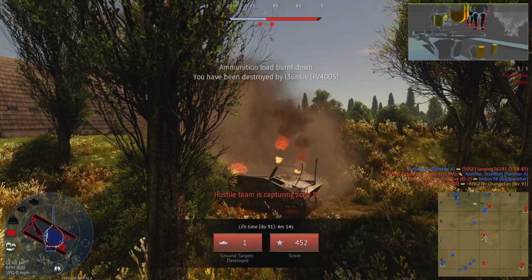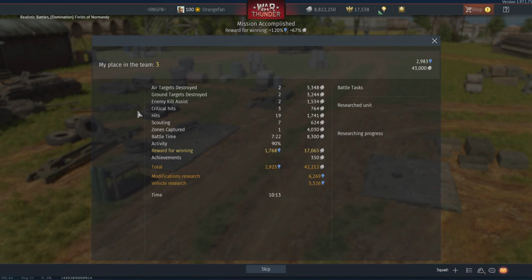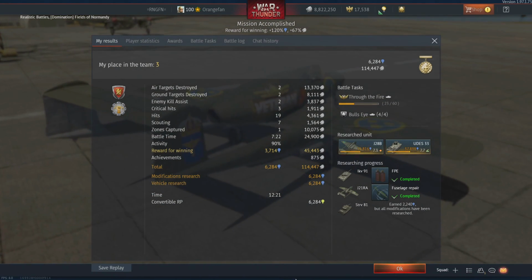Commander and loader! Are you kidding me, game? Ended up okay. I mean... For what it's worth, I thought we were in a bit of trouble there, but it ended up alright and we finished FPE, so... Let's see what else we can do.